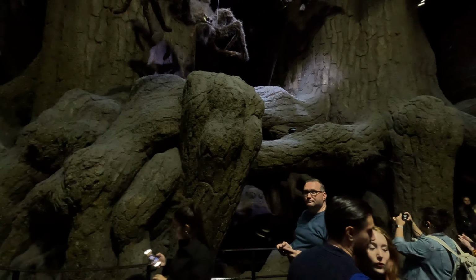Very cool set here in the Forbidden Forest. They have Aragog's lair. Spiders all around. Aragog himself in his cave. Looking very menacing. And he talks and moves.